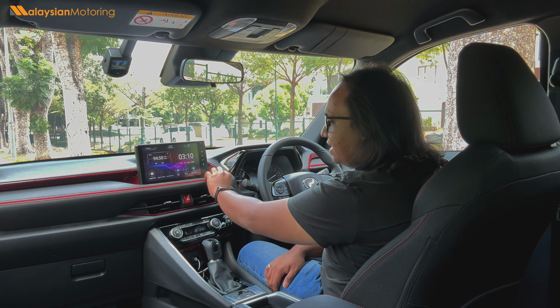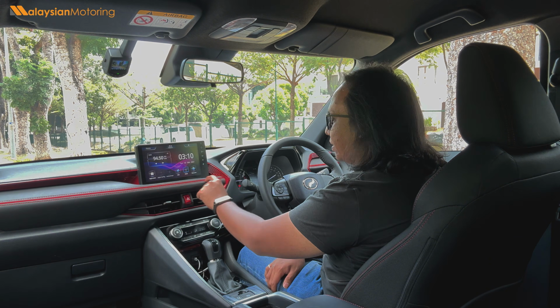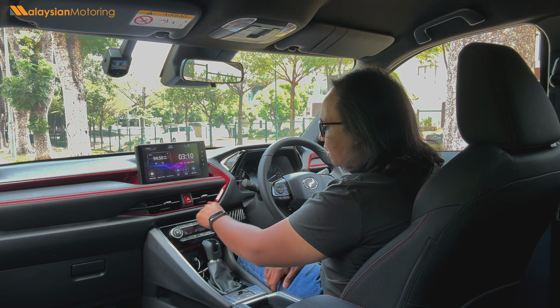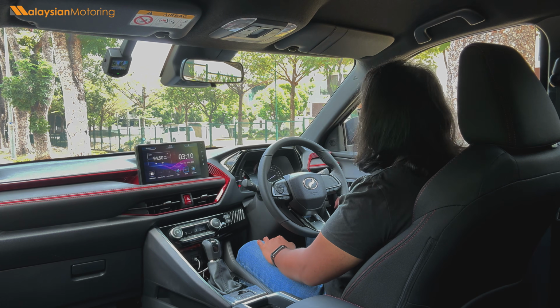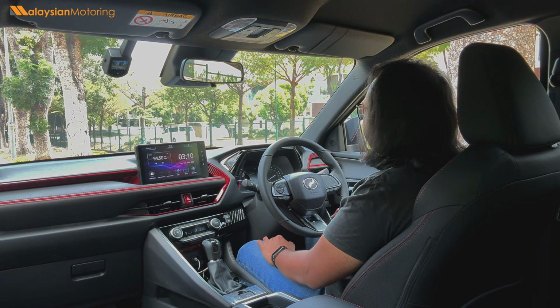For example, this dash front is actually soft touch with stitching and more of this contrasting bits here. This red stuff all around here, that's all Perodua though. That extends all the way to here, and even the door cards are actually very soft touch. Up here, and even where you rest your arms with more of that contrast stitching down there.